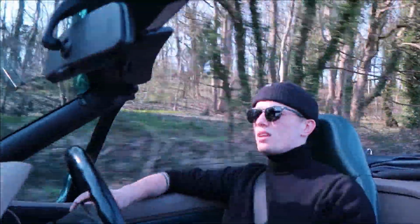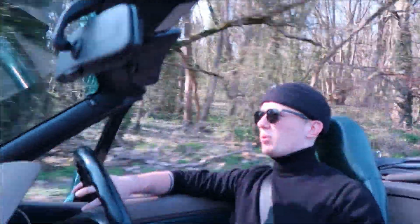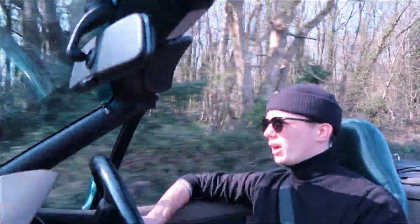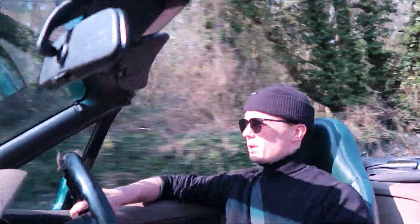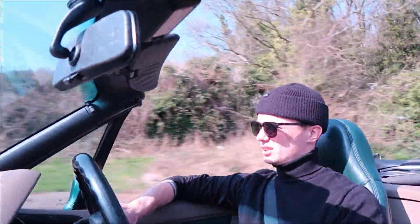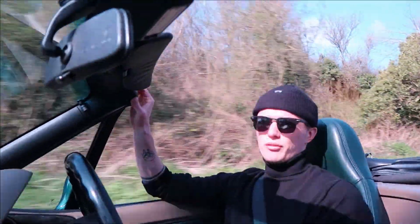Yeah, big time. So I bought this in September, which is quite late to buy a convertible, but it's been fantastic. I used it all throughout the winter, never gave me any issues. All I've had to do on this is an alternator and front brakes, which is kind of expected.